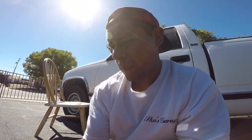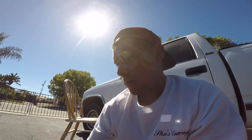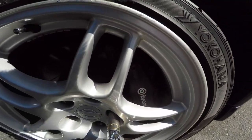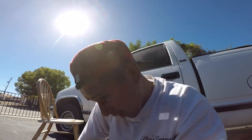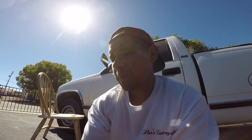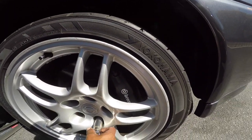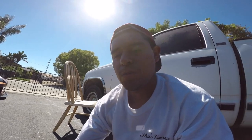I'm kind of nervous right now because I haven't test fit the wheels in the front of the car, and if you can see, I have those Brembo brake calipers, which are a lot bigger than the ones in the rear. The rear clear perfectly, but these are already super close to the wheels on right now. So we'll see if they fit. If not, I don't know what I'm gonna do.